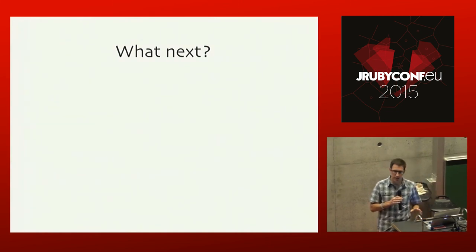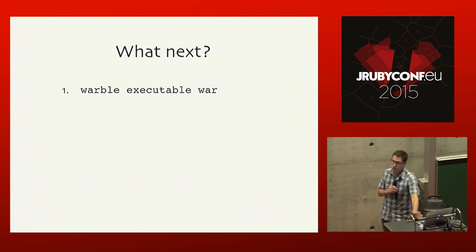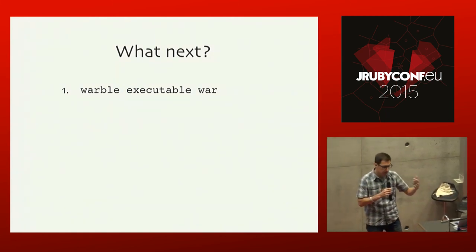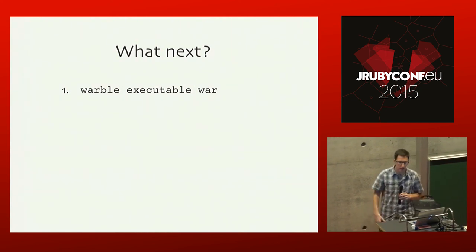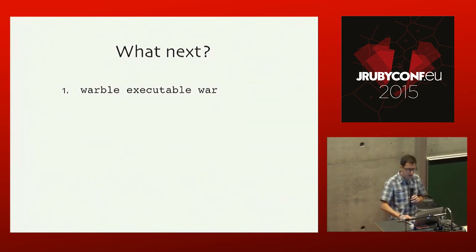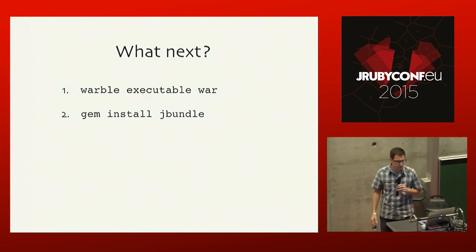So this is a list of things that I would like you to do after leaving this talk today. If you have a JRuby application, try running warble executable war. It'll produce one of these executable jar files that I talked about. Alternatively, you could try JRuby Gradle. Just take your application, see if you can do that. Install JBundler. There's supposed to be an R on there.